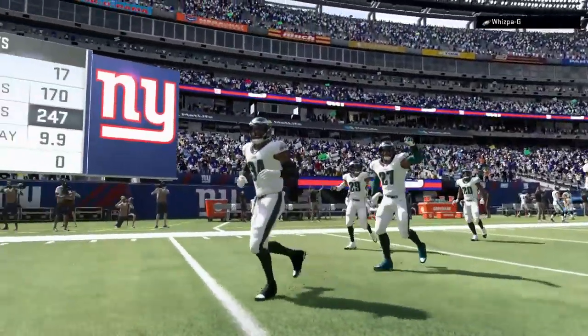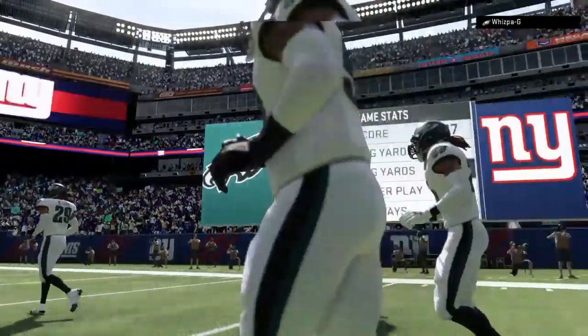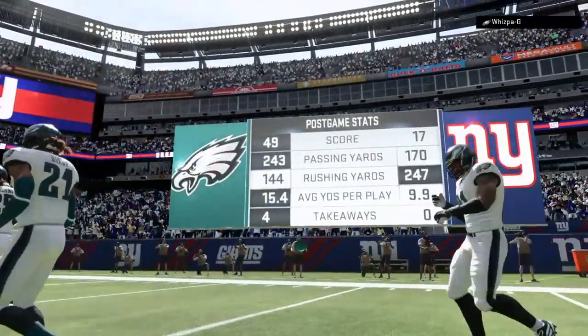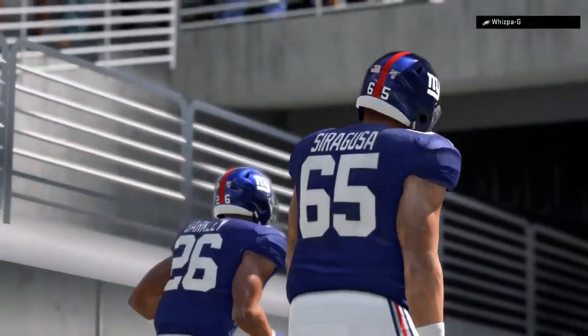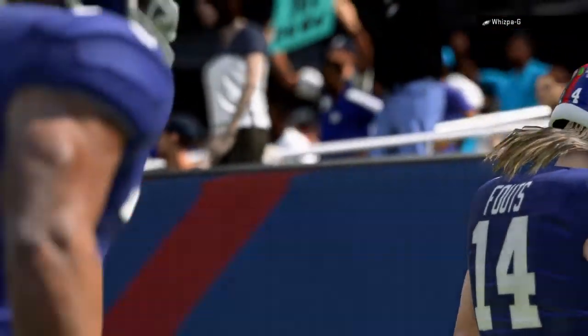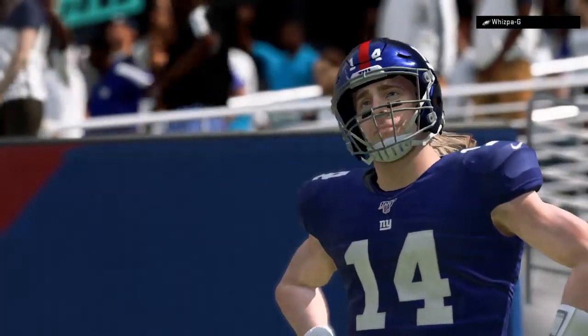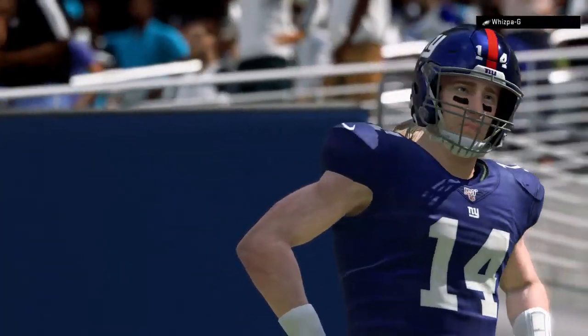So for Philadelphia, the win will help them keep pace in the playoff race as they move to 6-3 on the year. And they'll be able to enjoy this one through the bye week before they get back at it again. Meanwhile, for the Giants, the struggles intensify as they drop to 2-6 now on the year. And they'll get a chance to redeem themselves at home next week.